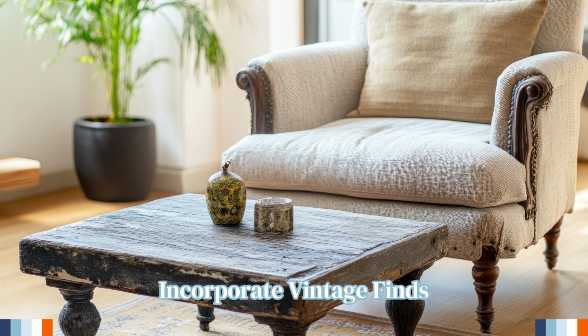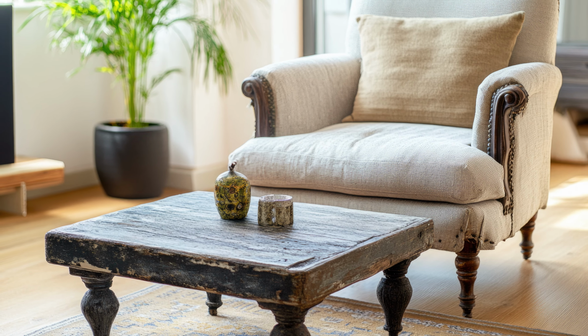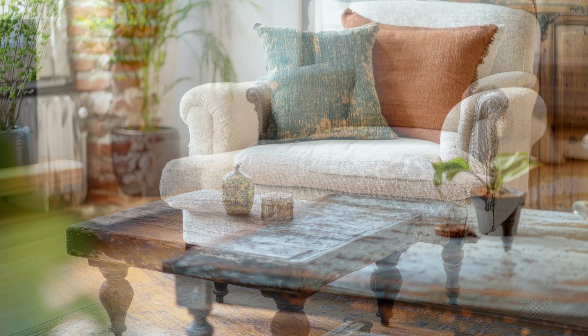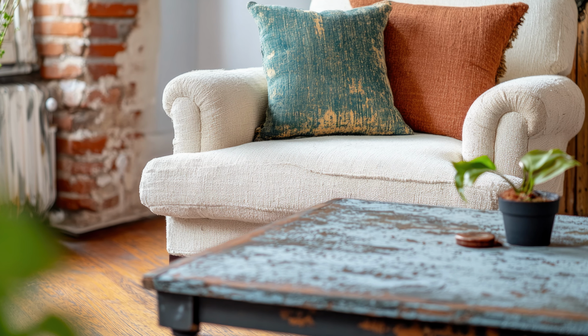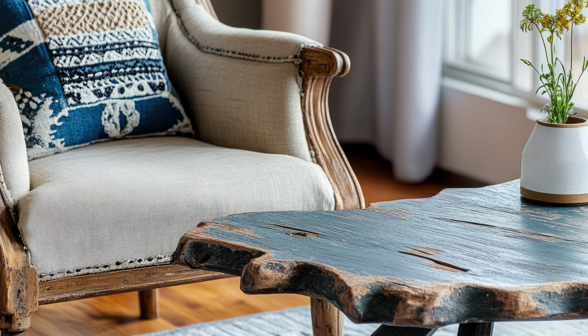Vintage pieces are a hallmark of eclectic decor. These items bring character, history, and charm into your apartment. Look for vintage furniture, such as a retro armchair, an old wooden cabinet, or a unique coffee table that fits your space. Don't be afraid to mix these finds with modern furniture to create an interesting contrast.